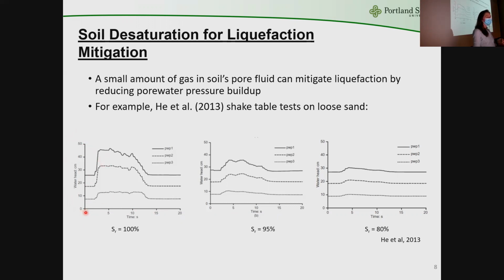So what we see with this fully saturated sample is that during the time of shaking, from about this point onwards, shaking causes excess pore water pressure buildup within the sample, or within the soil.